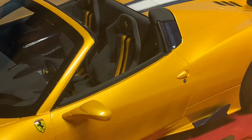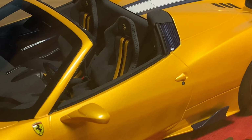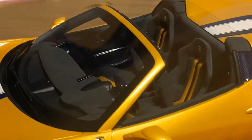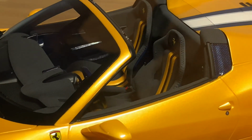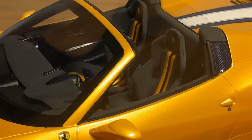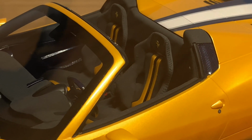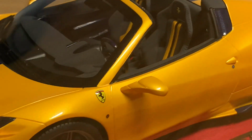You can see there just at the top of the driver's side, the blue touches and the carbon fiber finish. And the interior on this model is absolutely fantastic. As you can see, all of those blue carbon fiber touches. I love how the seats are done as well, with the matching yellow stitching and the yellow headrests. Very, very nice work from BBR, and I'll show you guys some more detail of that shortly.